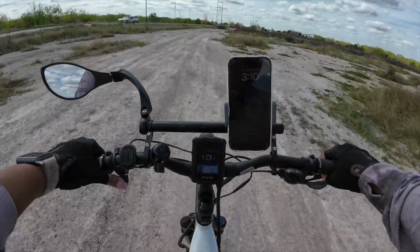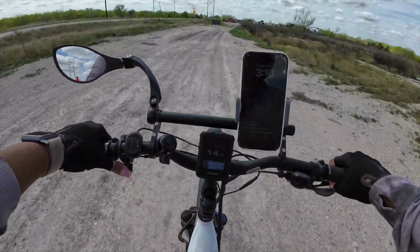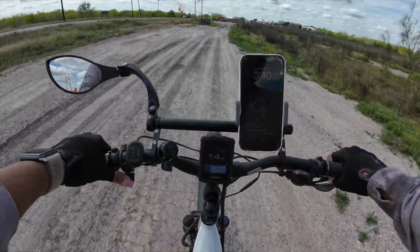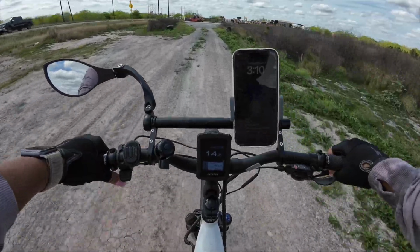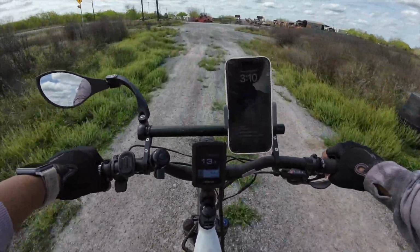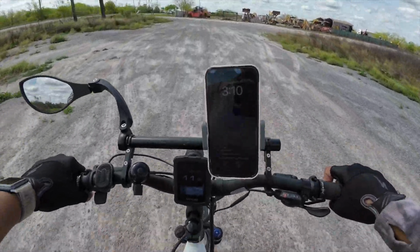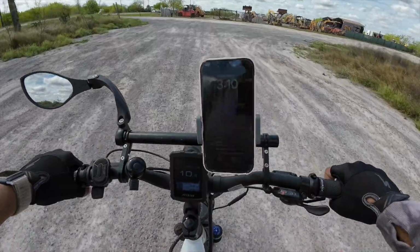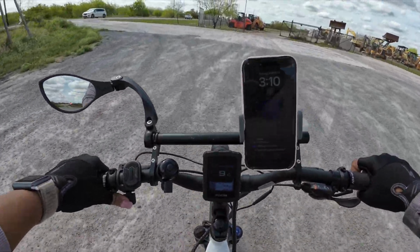Let's just get some up here, shall we? Lots of rocks here. Yeah, what we're going to end up doing, we're also going to have to ride a little bit on the road. Well, the dirt, shall we say. Now, I do not have a seat post shock absorber on here. Doug does. He has the Suntour. I don't have that.